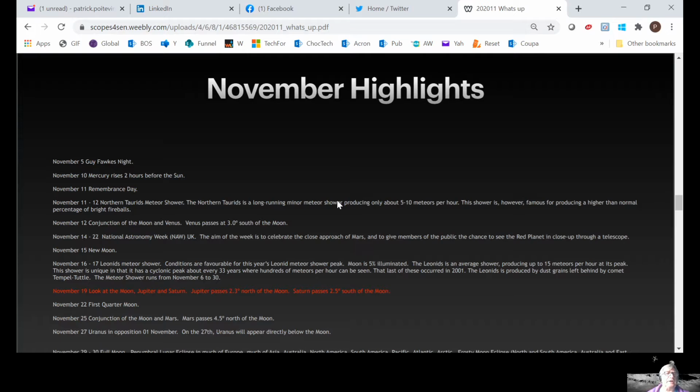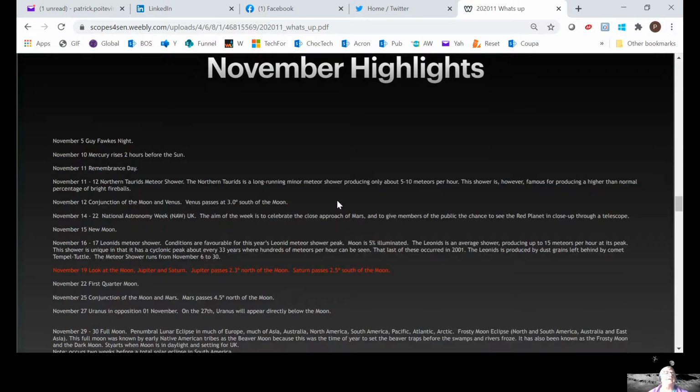And then we have new moon, the 15th of November, and then we have the Leonids meteor shower. It is a slightly bigger meteor shower than the Taurids, what I mentioned before, but it is still quite faint. It is not a very big one. The average is about 15 meteors an hour, but now and then there are some peaks. It's every 33 years where you have hundreds of meteors to see, so look out for that one.